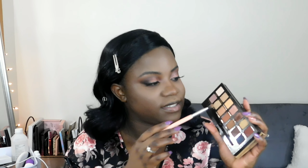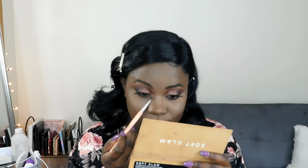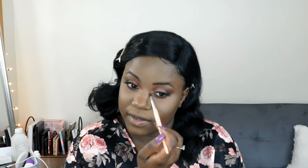For my inner corners, I'm gonna take this shade right here. It's kind of like a rose. Oh, it's rose pink, yeah. So it's this rose pink shade right here from the Anastasia Soft Glam palette, and I'm just going to pop that on the inner corner of my eye. So for my lower lashes, I'm going to use the Mega Length Mascara from Wet n Wild.